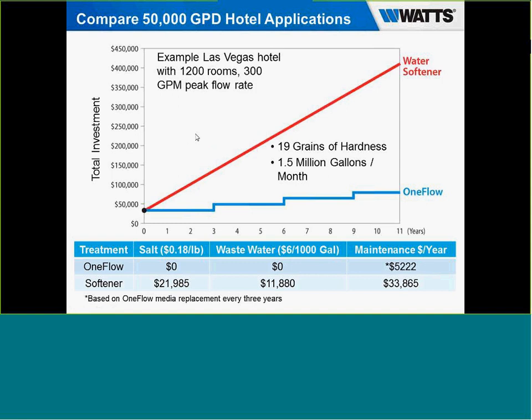So there are some big benefits to the OneFlow system for scale control. The smaller footprint, the ongoing maintenance cost is a big differentiator.